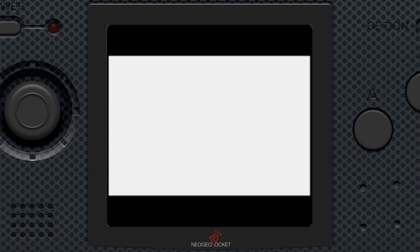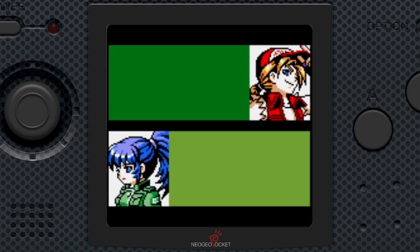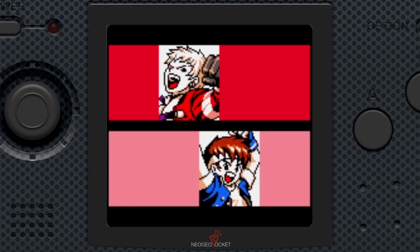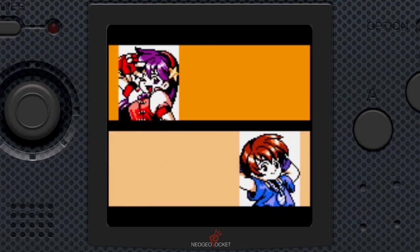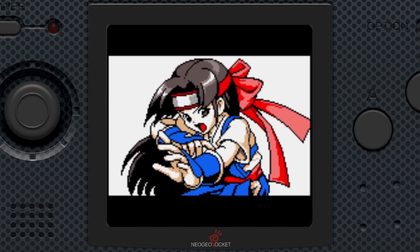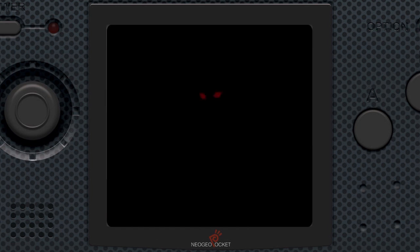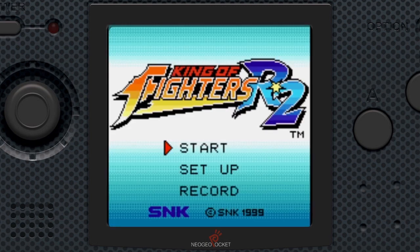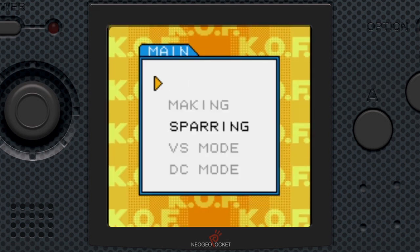Now I figured, as I mentioned it in the intro and we saw an advert for it, why not give it a go next? This is a fantastic conversion of a fantastic game. And okay, yeah, the characters are sort of chibified, but don't let that put you off. King of Fighters R2, on the Neo Geo Pocket. You want to see what it looks like? Okay, let's jump into it then.